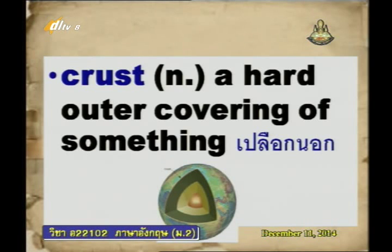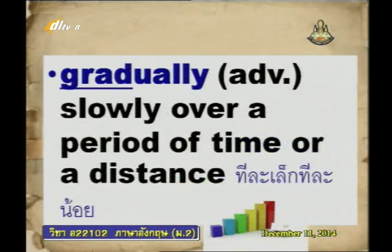Listen. Crust. Listen again. Crust. ถ้าแบบอังกฤษจะเป็นเสียงสั้นกว่า ก็จะเป็น crust: a hard outer covering of something เปลือกนอกนั่นเองค่ะ เปลือกนอกของโลกที่เพชรอยู่ใต้ลงไป Next one. คำศัพท์ต่อมาค่ะ Listen.